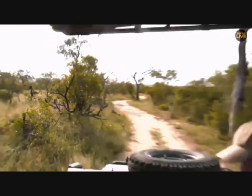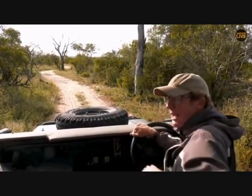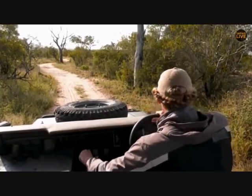Wonderful. Oh, well, that was a nice little stop with a hornbill and a squirrel. And now we're heading down towards Twin Dams. Let's go see if we can find and get lucky with a little kitty cat.